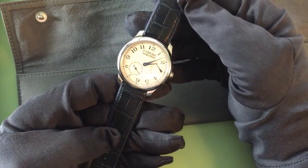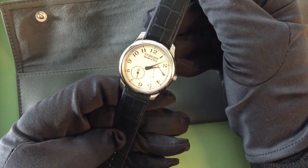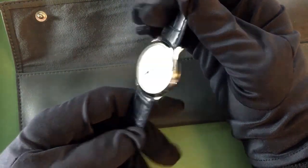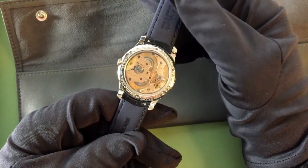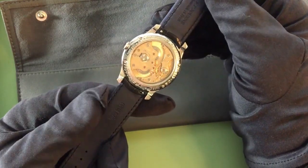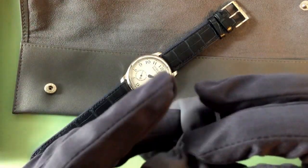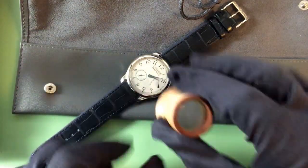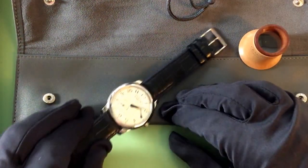This is my F.P. Journe Chronometre Souverain. It's made out of platinum, and in the back you can see the movement, and of course it's in-house. It has double barrels and a whole lot of other things we'll be talking about in a bit. I got my little loop, my little F.P. Journe loop, so I can look at it. Even the buckle is made of platinum, so it's a neat watch.